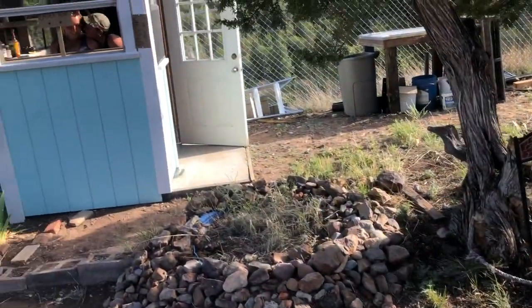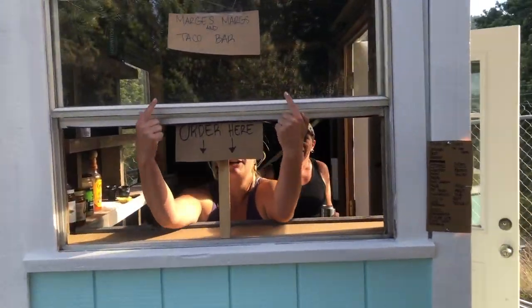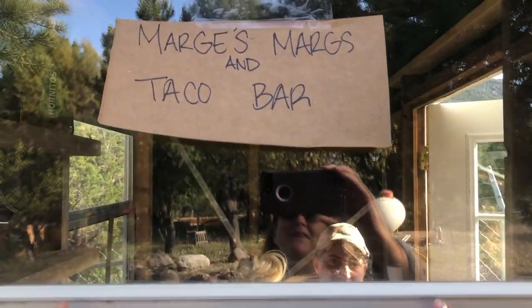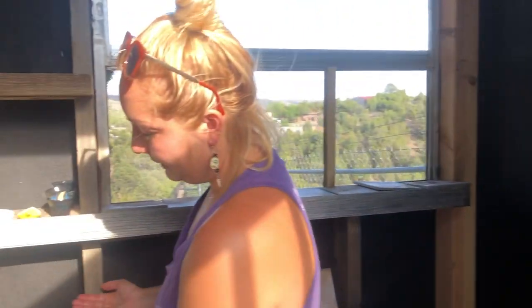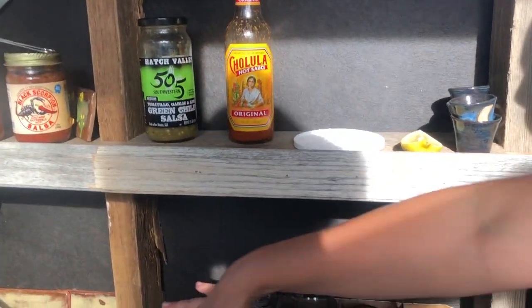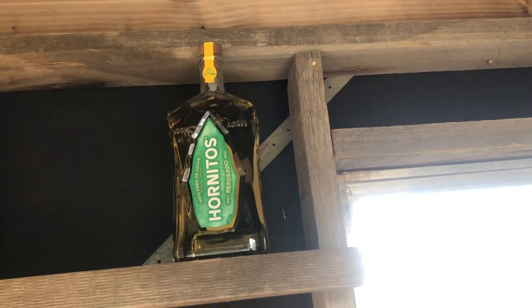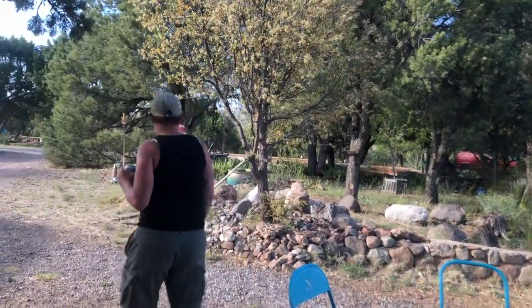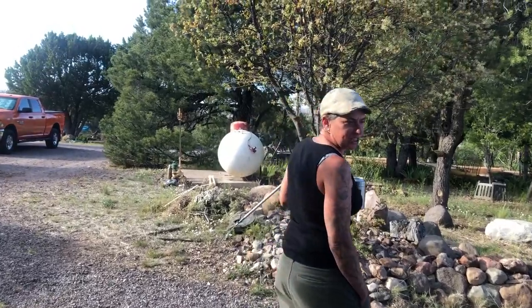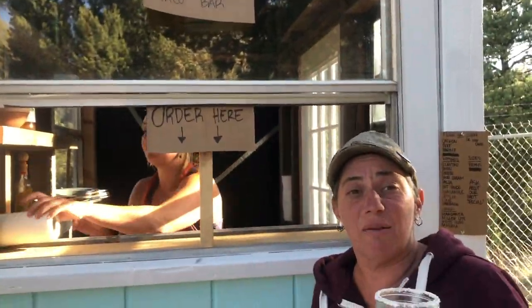We got some tables. Oh, Marge's. Marge's Margs and Taco Bar. Oh, it's so cute. I got my salted glasses and all of my accoutrement. And this is our shot special. Oh, look at that. That's going to be gone. Marge's Monday Margs and Tacos. Marge's Margs are my fave.